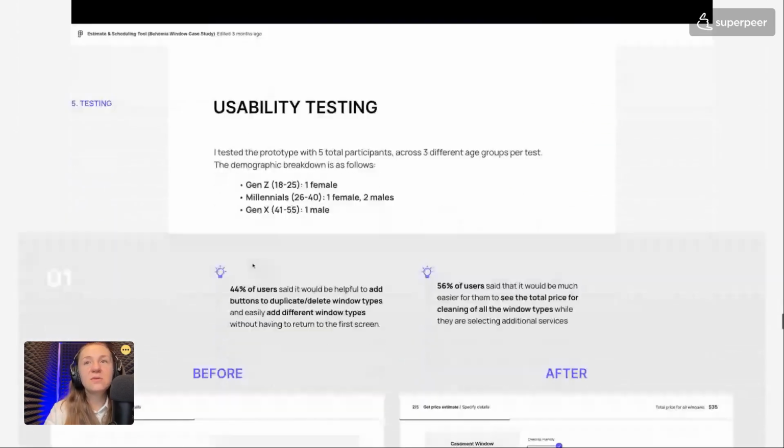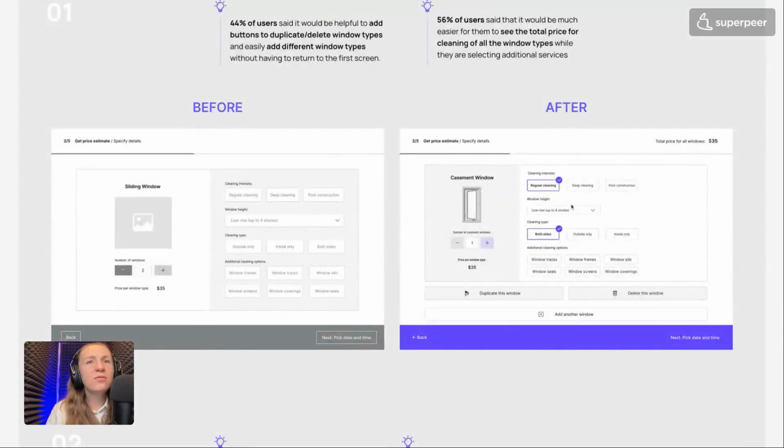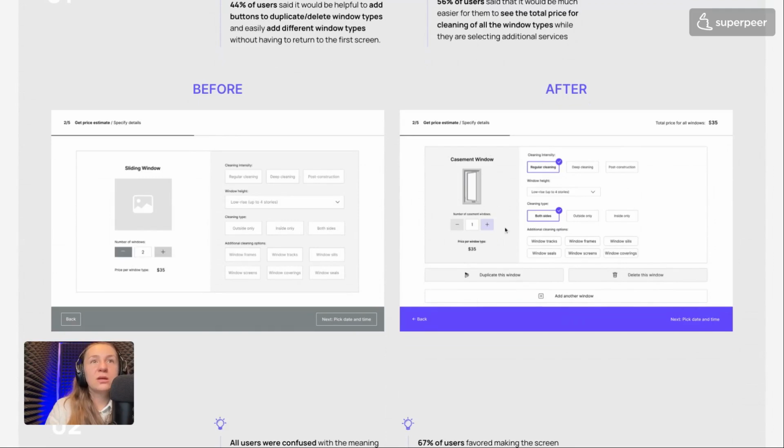Okay, usability testing before and after. It's not before and after because this is low fidelity and this is high fidelity. Unless, again, you have learned something from low fidelity and then updated it in the high fidelity. But that's not super clear right here.